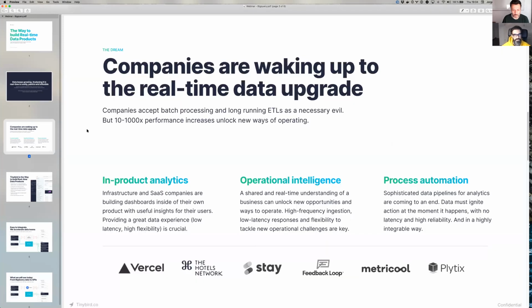And in the process of doing that, we also realized that companies are waking up to what we call the real-time data upgrade. We've realized that there are a lot of companies that live with long-running ETLs and batch processing as one lives with white noise in the background, something you're used to, but not necessarily what is best for all use cases. And when you start realizing that you can have 10 to 1,000 times performance increases, you start realizing you can work in a different way and do things very differently.